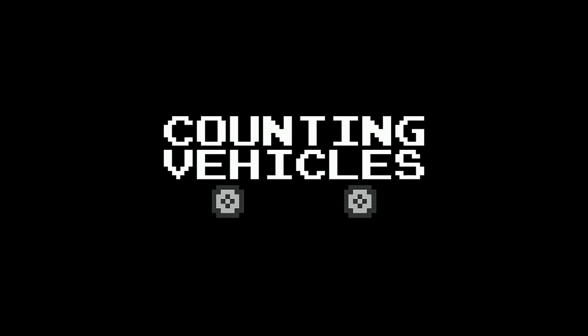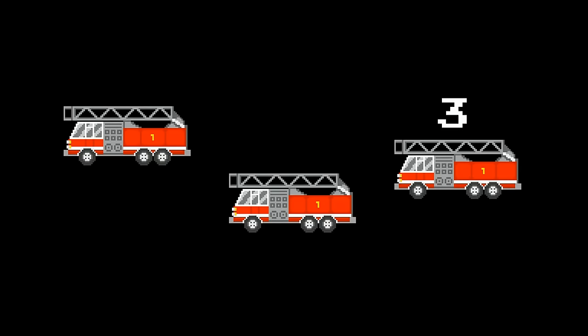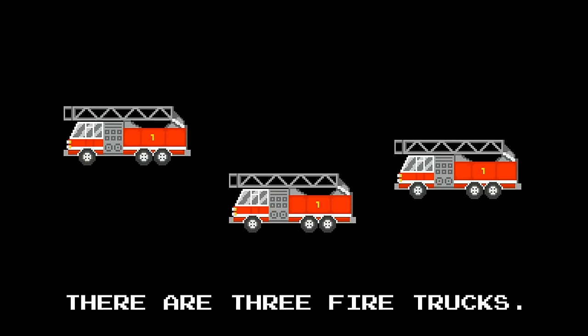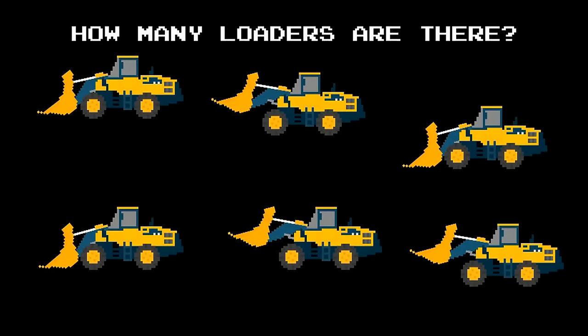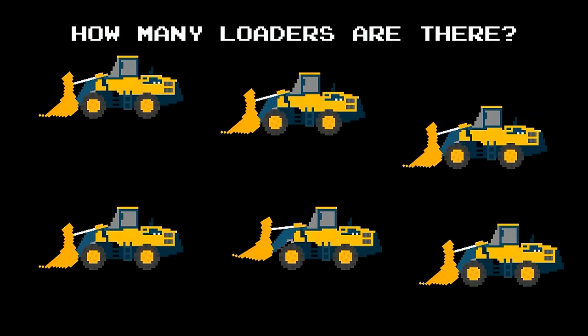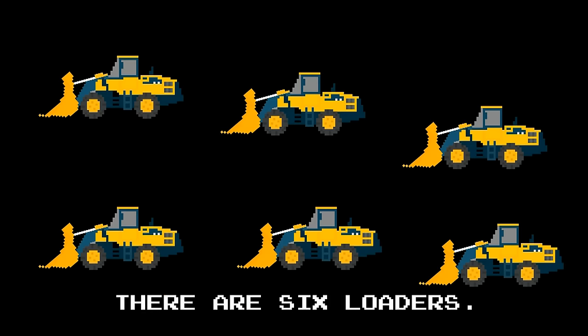Counting vehicles. How many fire trucks are there? 1, 2, 3. There are 3 fire trucks. How many loaders are there? 1, 2, 3, 4, 5, 6. There are 6 loaders.